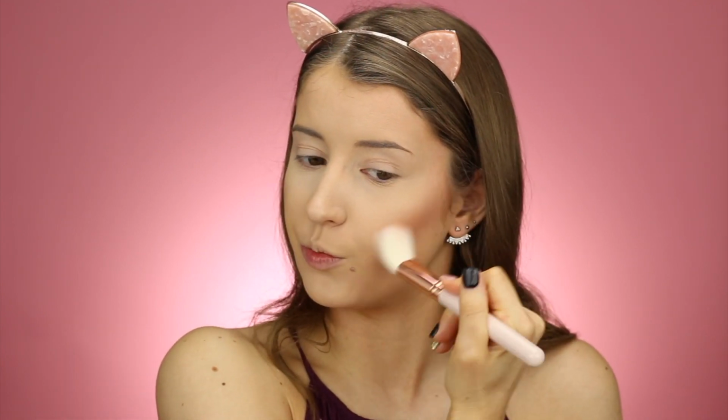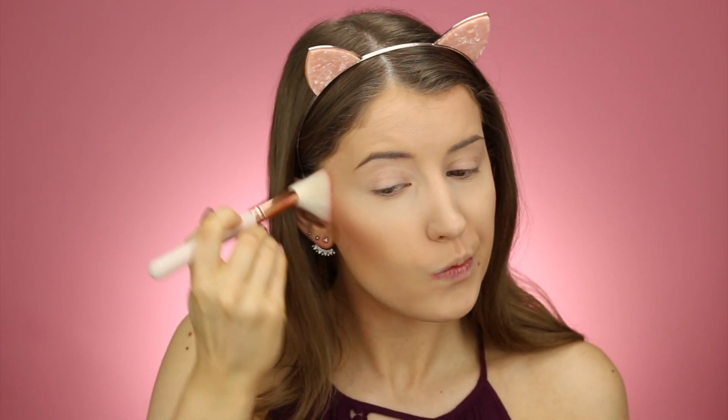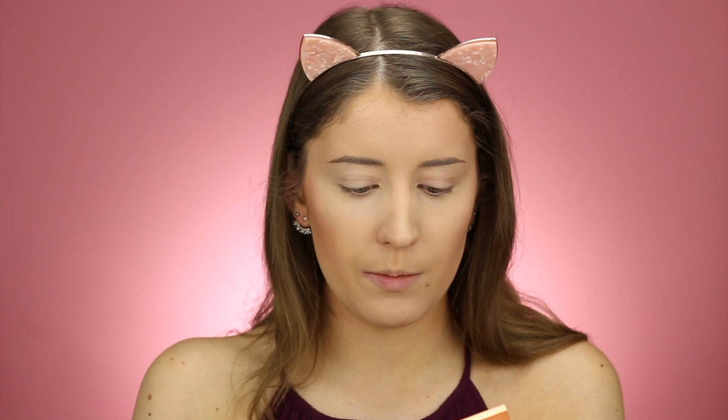Ooh, this shade is really nice. Wow, I actually really love this. So I think this is probably the best thing that I got in my BoxyCharm this month. I didn't really get that many things that I was that excited about, besides the concealer and this. So I'm gonna try and use the highlight in this Urban Decay palette, but it does look a little bit dark, but we're gonna see.